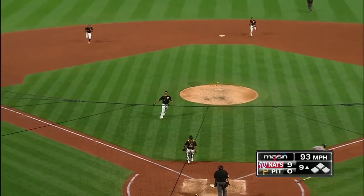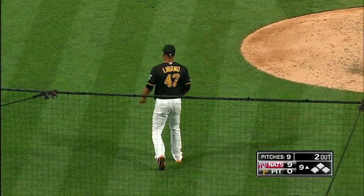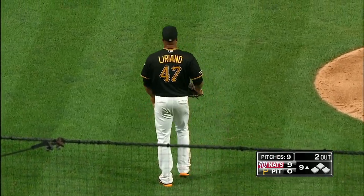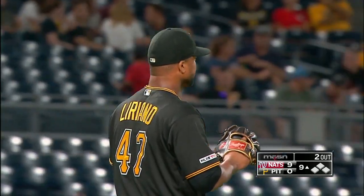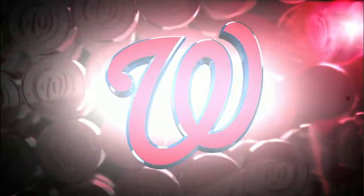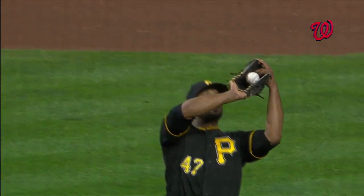Jammed. Adams pops it up. And Liriano will make the grab. Oh, a lot of white showing there. That's why pitchers don't catch pop-ups as a rule. That almost popped out. He did use 2 hands, though, but watch the ball. It's a really, that's a really small glove.